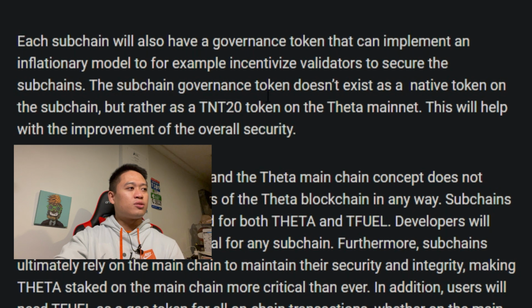The subchain governance token doesn't exist as a native token on the subchain, but rather as a TNT20 token on the Theta mainnet. This will help with the improvement of overall security. So as you can tell, more tokens are being developed on the Theta network blockchain itself. There's already the Theta token, we have T-Fuel, we have Theta Drop, we also have TBill, and things look like they're just going to be increasing in terms of the Theta network, in terms of the blockchain, and also the crypto that's going to be invested onto the platform itself. So a lot of governance, and if you think about it, the whole community being a part of the actual network and having that type of input.